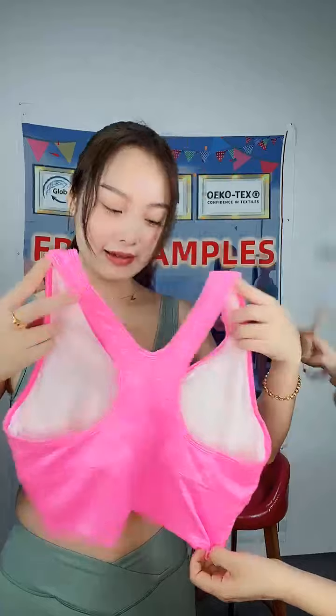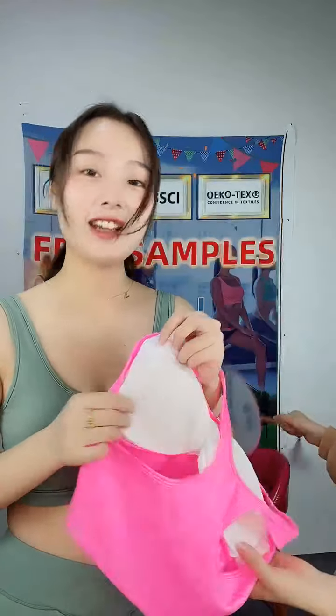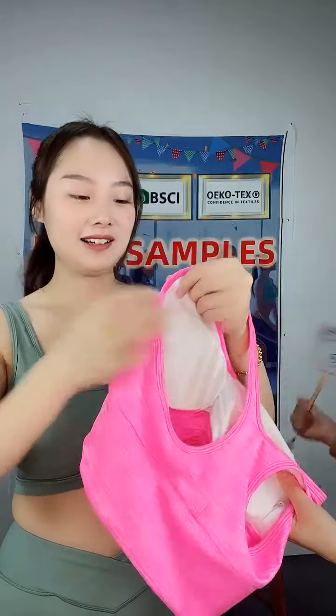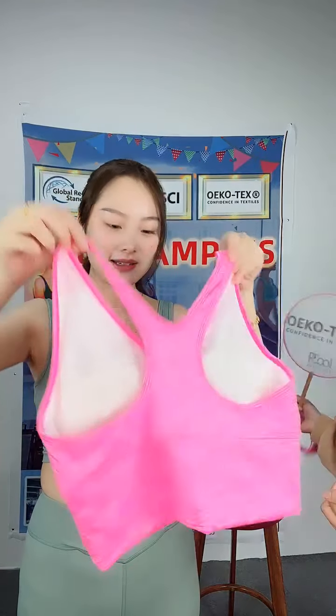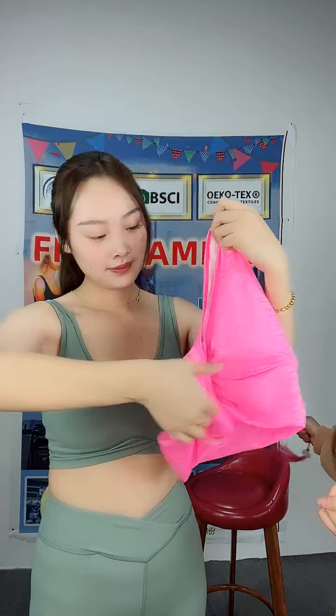Yes, and in this design, you can see the lining color is different. It's white. So can I match the self fabric? Yes, we can use the self fabric for the lining. And for this kind of lining, we also have over 100 colors available. Oh, really? Amazing! 100 colors! Yeah, we will also show you the color swatches later. Please follow us.